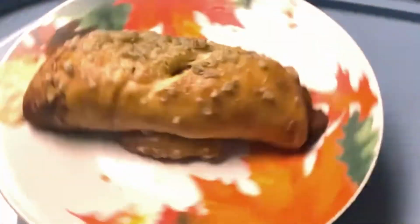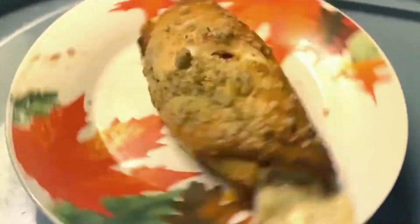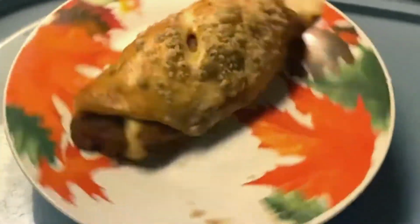Alright guys, so we're back. We got the pepperoni one. Let's take a look. It's got some nice melted cheese coming from the end. The crumblies on top look more seasoned this time. Sauce coming from one end, cheese coming from the other. It's looking like a pretty good meal so far. Let's take a bite.